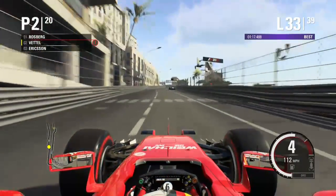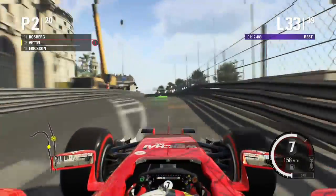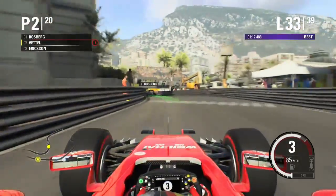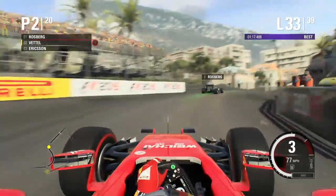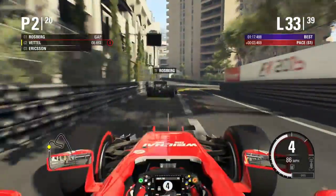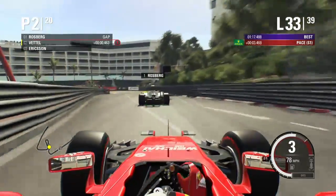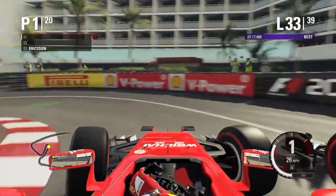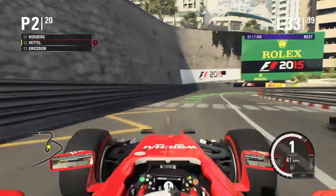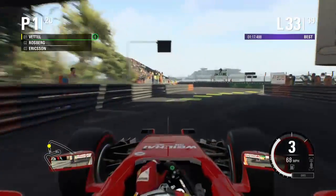Well, this has now turned into a very intriguing 7-lap shootout. Both of us on the option tyres, but Rosberg's going very slow. Tries to dive into the Loews hairpin. As tight as I could turn it. Oh, and Rosberg spun.